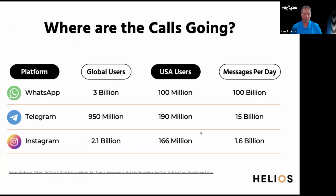Here's the big ones. WhatsApp, 3 billion users globally. How many messages per day? And this is probably a few months outdated now, so it's grown. Telegram, Instagram. How many of you and how many of your customers are missing out on potential opportunities because it's disparate, or they're not using it at all because they don't understand how to message back and forth on those platforms or how important it is to the end users.